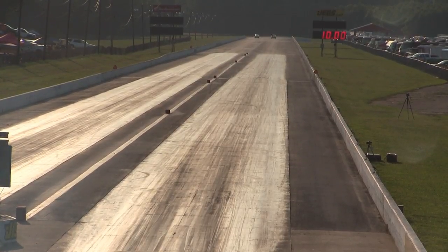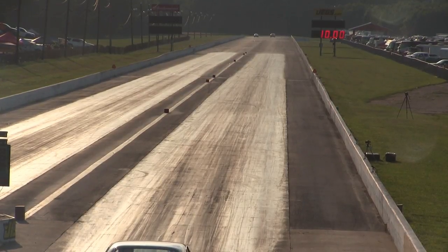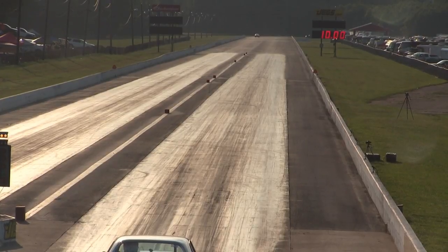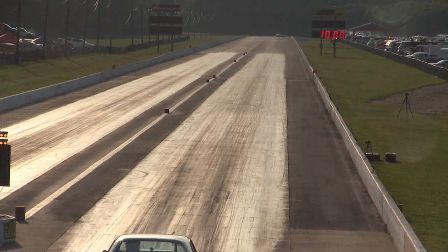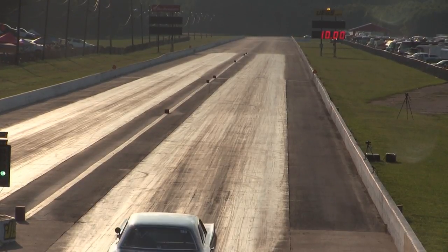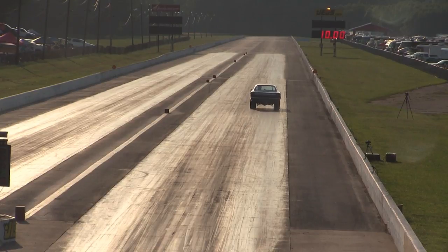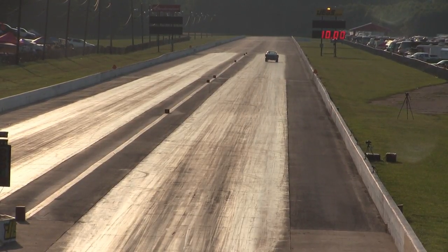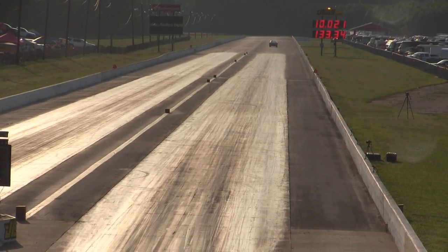Dodge here in the right lane. Dennis Breeden out of Plainville, Indiana, 68 Plymouth. Hot Rods, Geezer Gassers, and Scott Rods through the lanes. Plymouth pulls the wheels up high. Looking for a 10-second run at the stripe. 10:02, 133 miles an hour.